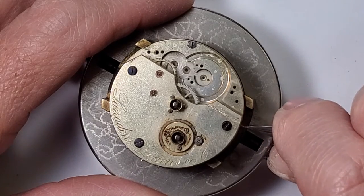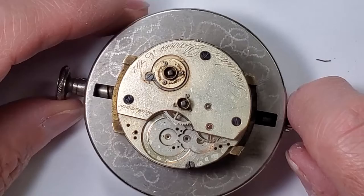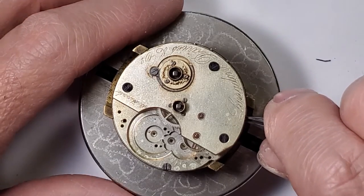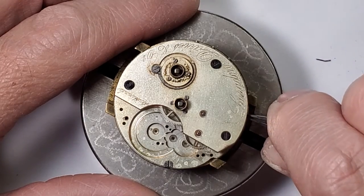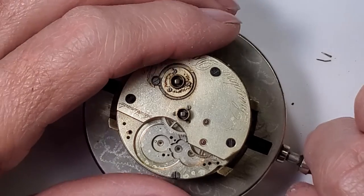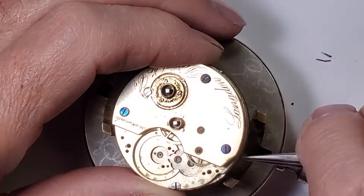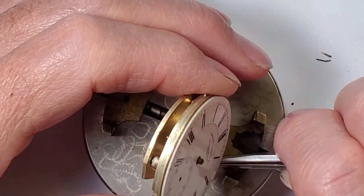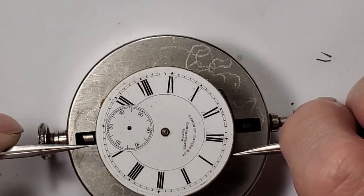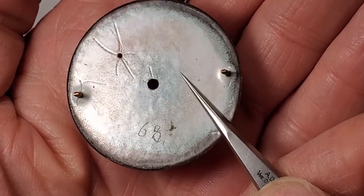Now the dial pins. This dial only has 2 dial feet. Dial is held in with 2 pins that go through the feet. Remove the dial. I see the dial has 68 scratched onto the back of it.